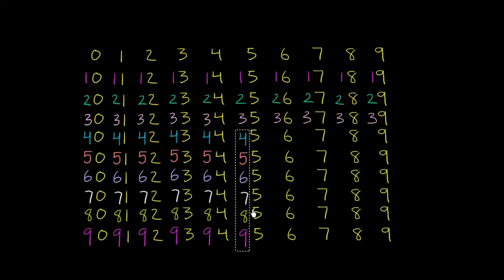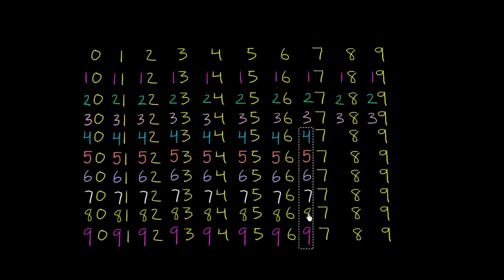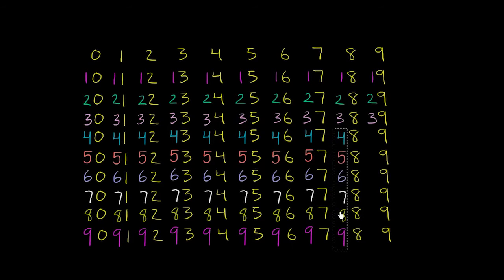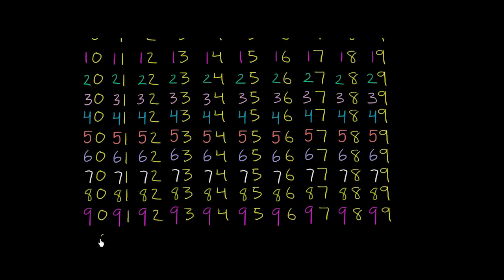And so when I do that, we see the full pattern, and I'm almost done. I'm almost done filling in my numbers from 0 to 99, 49, 59, 69, 79, 89, 99. And if we just want to feel good, we could throw in 100.